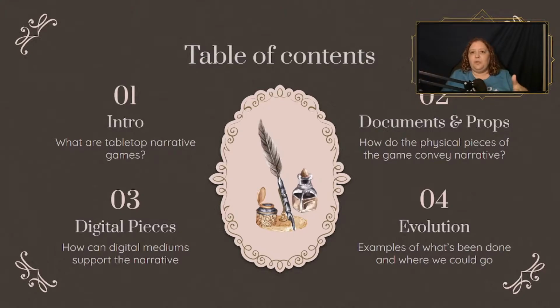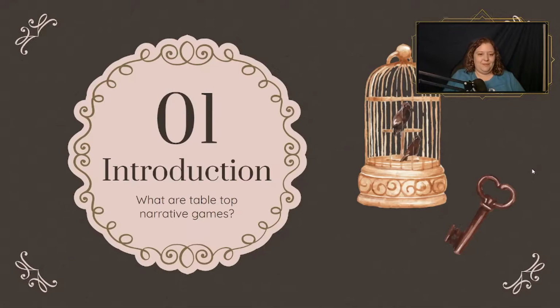So I'm going to go through a few examples of games that already exist that do some interesting things. That's not to say that they're the only ones that do this, but they're at least the ones that I've played, and they do things that I would like to see more of in the future as well. So with that being said, let's get into it.